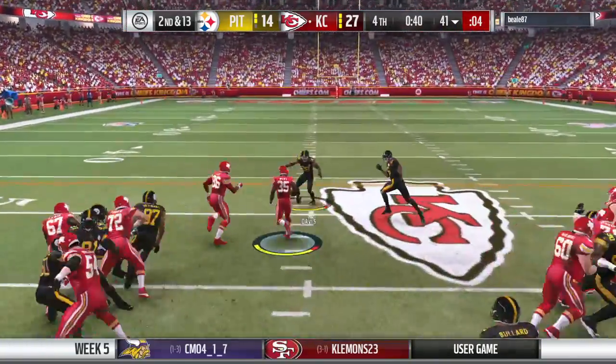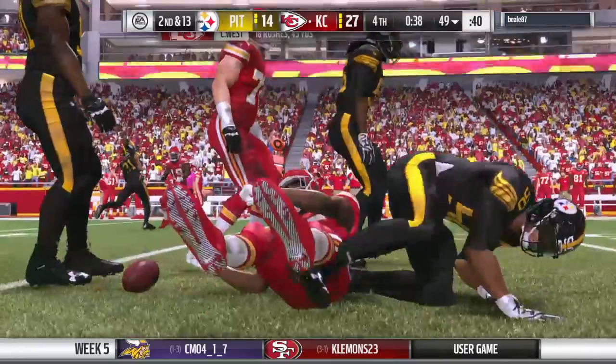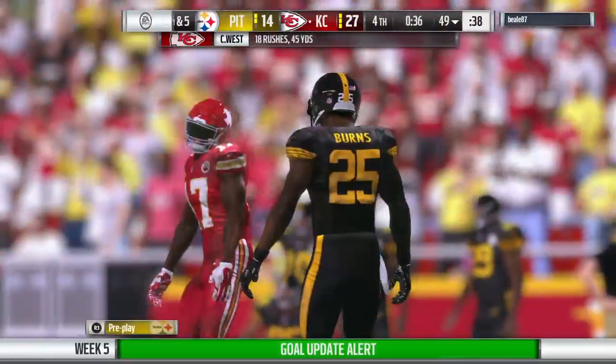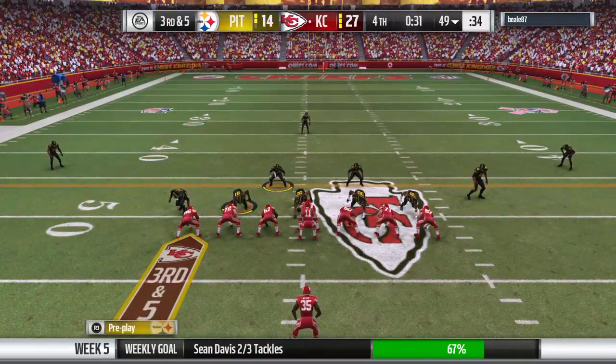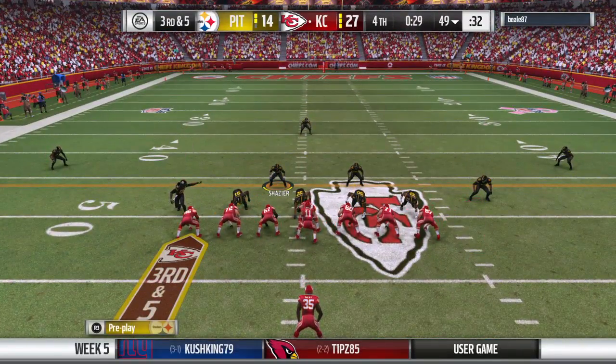They'll give it to him right up the gut. And he'll be taken down just shy of midfield. 8 yards on the run, and that cuts us down to a 3rd and about 5. And they're going to speed things up here.